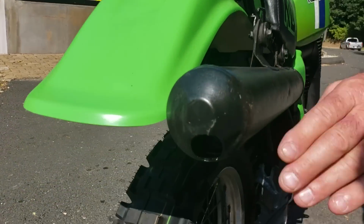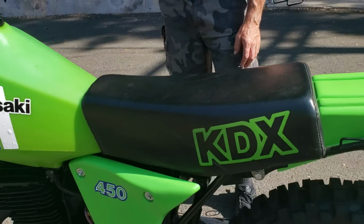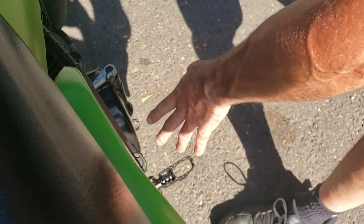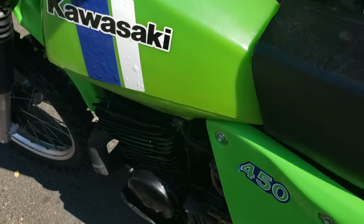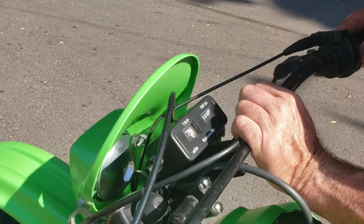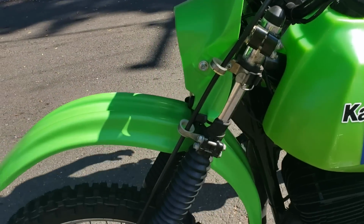Got a little scuff on the end from when it slid down the track at the 500 shootout. Peg's a little bit bent on this side, and the lever's a little bit bent. We're going to straighten those out. Forks are a little out of whack, and also, unfortunately, the odometer broke when Mike crashed it. But small price to pay for a day of glory in the 500 shootout.